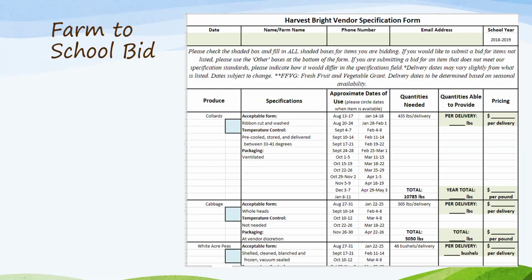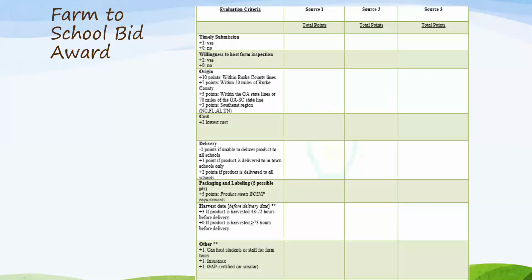We want the packaging ventilated. These are the dates that we're going to use it. So we use it during the year and during the summer, how much we need delivered, things like that. So they need some idea of how much product they are going to grow for you. So this is a very important form to give to them when you're getting ready to get a bid from them.